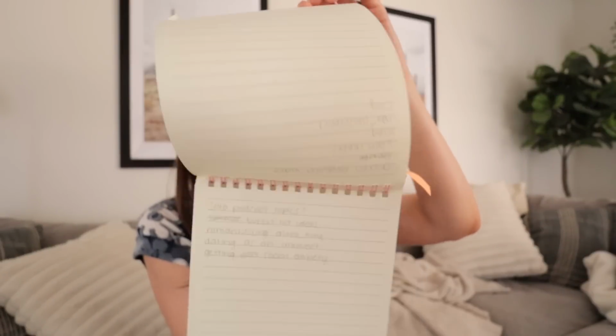For some reason, I get really overwhelmed about opening my laptop and opening things up on my laptop. I used to try really hard to use Notion to organize all of my stuff, but something about it just doesn't work with my brain. I like this method that I do currently. I have this notepad where I write down all of my content ideas. I just have pages of different ideas and things.